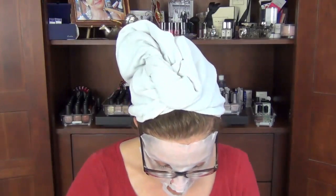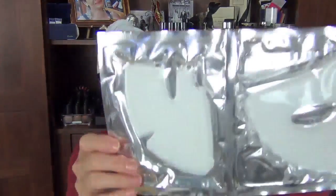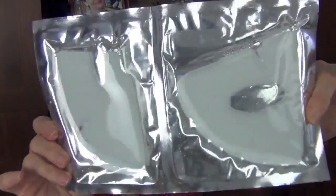So the next one are the gel mask, and when I say gel mask, I mean that they come in two sections and they are gel consistency, okay? Now these masks can only be used once because the solution in them is a lot less than these. And I'm not saying that every single one of the sheet masks can be used twice, but some of them really have a whole lot of juice going on in them. Where these, it's the delivery system of the gel that's actually doing the work.